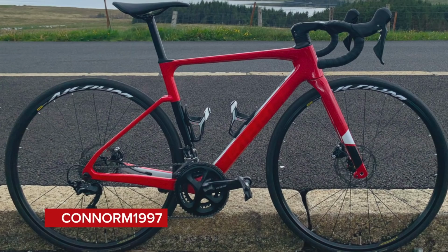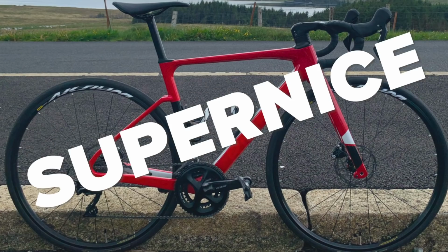Next up, we've got Connor M, 1997, with his Ribble Endurance SL disc. Oh, nice. Yeah, I like that. Well presented. Nice backdrop. Cranks level. Everything aligned. Super nice. Yeah, well done. Textbook, my friend.